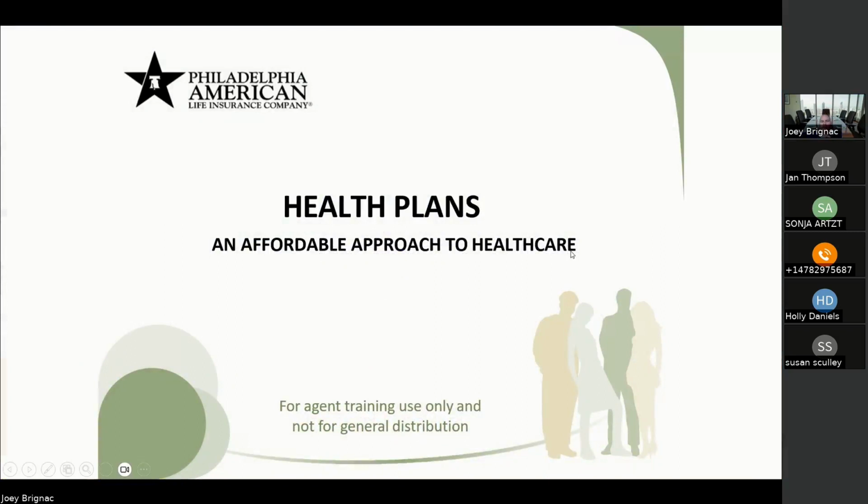All right, so the health plan is an affordable approach to healthcare. And like I said, this is not for everybody. This does not take the place of someone who gets a subsidy, someone who has health issues and needs a guaranteed issue. That's not what this is for. These are for people who are relatively healthy, not a marathon runner, but someone who has maybe hypertension, high blood pressure, type 2 diabetes. We take those.